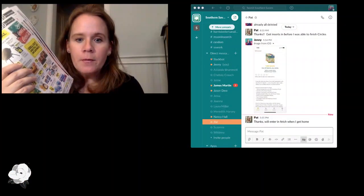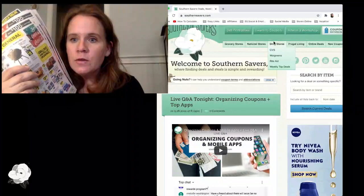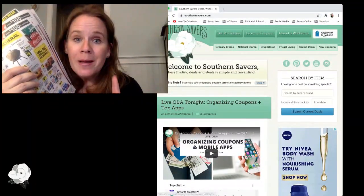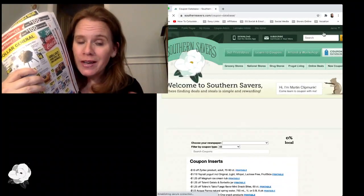Now, for those of you in the binder, I don't think you can be that fast. So here's my tip for you though. We've got the 6/28 inserts here that just came out. To show you the quick way to do this, you want to go to Southern Savers, you want to pull up the database, because there are technically coupons that are still good in what I just took out.